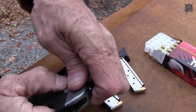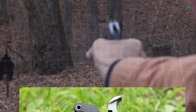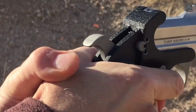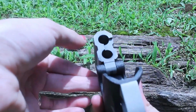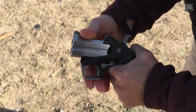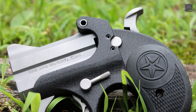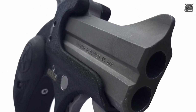The Pico's modular design and discreet form lead us to the Bond Arms Backup, a rugged two-shot Derringer built for when every shot counts. Bond Arms Backup. The Bond Arms Backup is a two-shot Derringer, chambered in 9mm or .45 ACP, that aims to deliver a robust punch in a palm-sized design. Weighing around 19 ounces, it is heavier than some polymer micro-autos, but uses that weight to handle the recoil of bigger calibers. The break-action design is simple. Tilt the barrels up, load or unload 2 rounds, and lock them back down. If you value straightforward operation, this might be a prime choice.